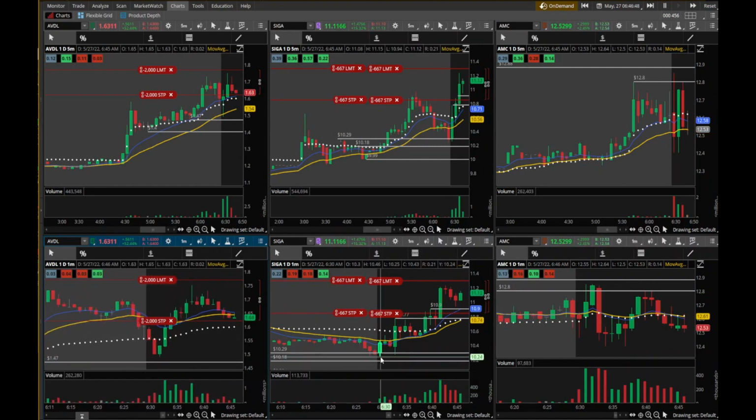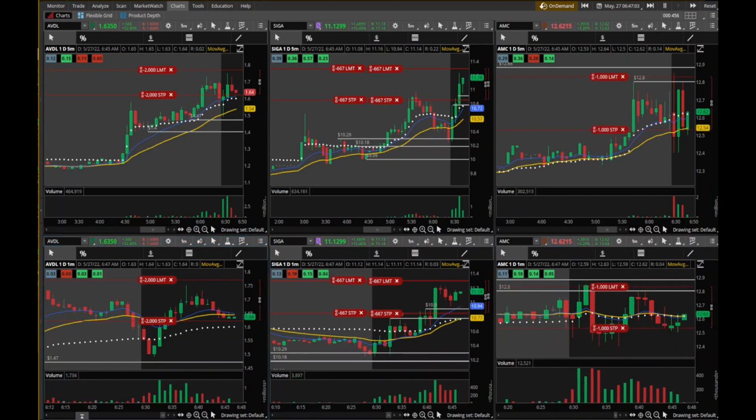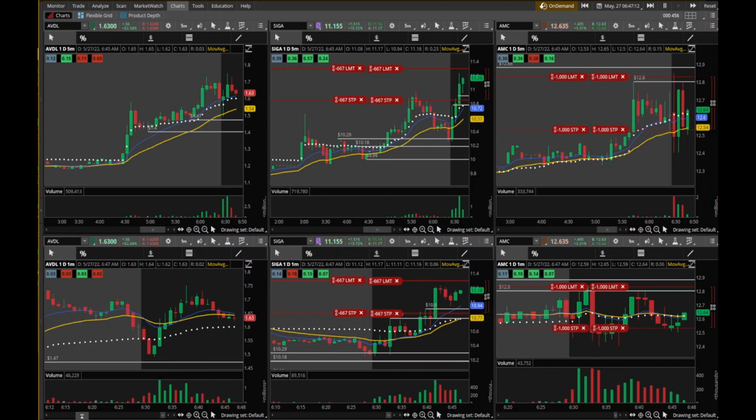Notice that I'm holding SIGA, trying to get that move higher, up through the highs. Really felt like AMC was going to hold this low. I'm going to try it again because it still feels like AMC will hold that. Stopped out over here on AVDL. I'm not done with it yet. I'm looking for that drop. There we go.